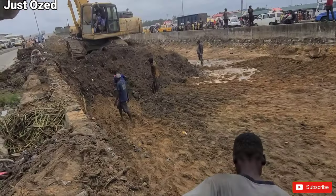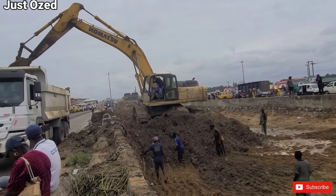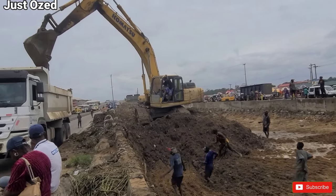Extending further to Vos, this is what we have going on there, scraping of the soil. This is what is currently going on at the Vos Wajin area of the road.